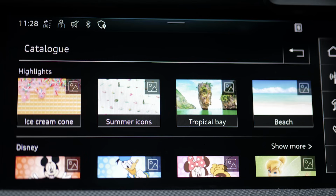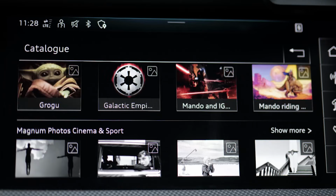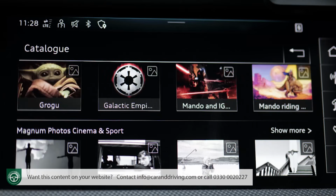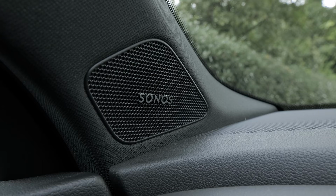This central screen also has a series of selectable background themes. Marvel, Disney, there are a whole range of them. The kids will love it. And it's also your access point to a completely new Sonos 3D sound system that's an option and includes these little neat A-pillar speakers.